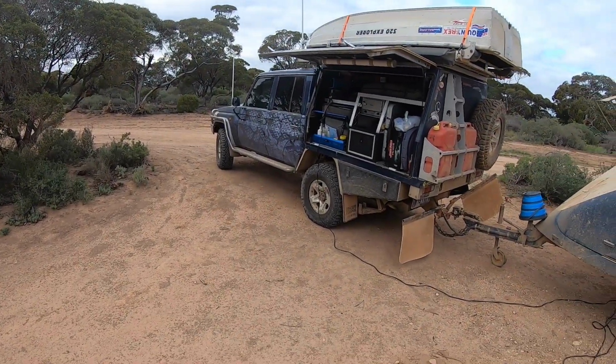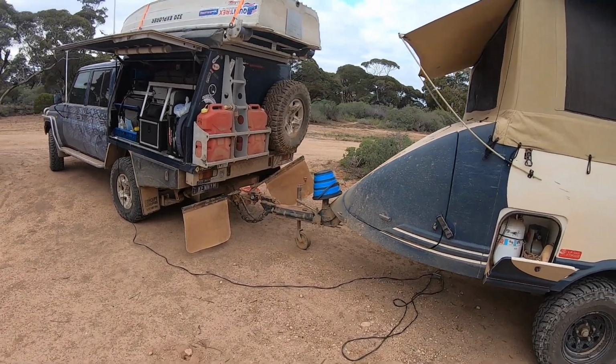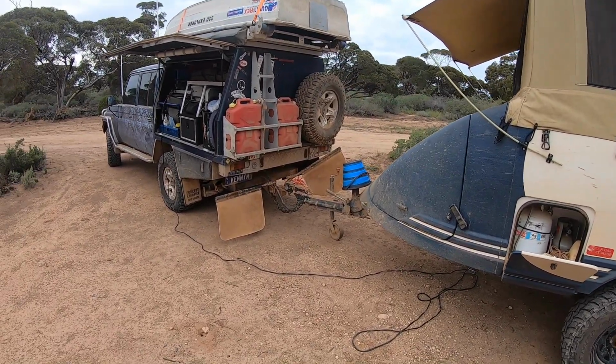Pulled into a rest stop last night. We're about 70 k's shy of the South Australian border, 2.5 hour time difference, so we'd lose 2.5 hours this morning.